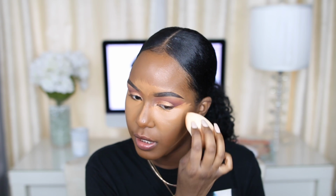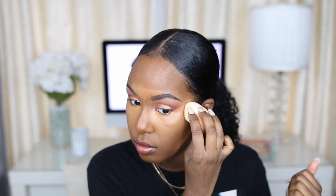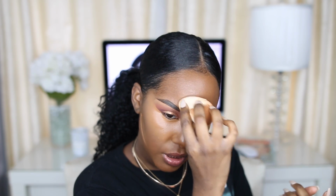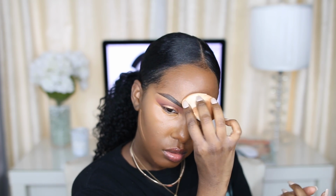I like the color payoff of this. It is nice and full coverage, but it's too thick for me. I really like the formulation of my Maybelline Fit Me concealers. Those are my favorite because they blend out so nicely and they're extremely creamy. Those are A1. I like the Maybelline Fit Me more than some of my high-end concealers. I like my Kat Von D concealer and my Too Faced concealer, but I just always seem to reach for my Maybelline Fit Me way more. Yeah, this is kind of hard to blend out. It's not creamy enough.